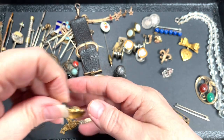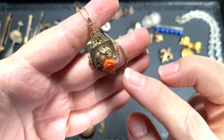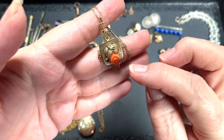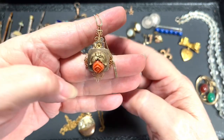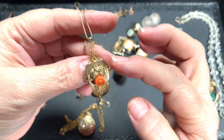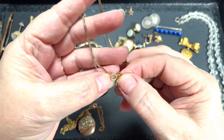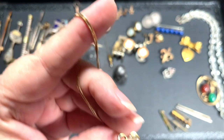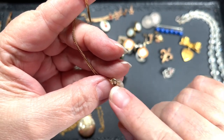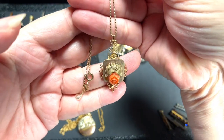Here's another one. And this one has a carved coral rose. In Victorian times, coral was meant as good luck, so you saw a lot of coral. This is a gold lavalier with, I believe this is gold filled, yes, let me be positive. No, this is vermeil, so it's gold over sterling chain. But look how gorgeous that is.